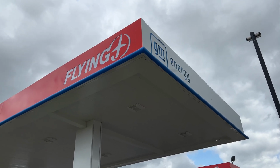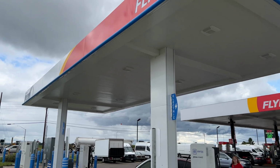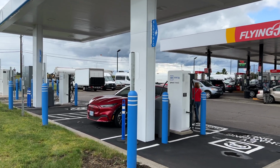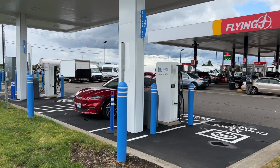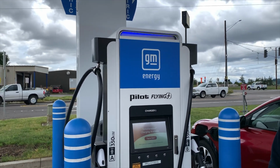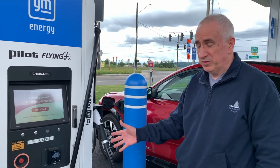Recently, Julie and I stopped at a Pilot Flying J station to test out their GM Energy charging site. This is a partnership with GM, Pilot Flying J, and EVgo to create nationwide stations for all EV owners, not just GM customers. Because of EVgo, we are able to just plug in and charge here. But to be accurate, this is not plug-and-charge through the Blue Oval Charge Network. We have a separate account with EVgo which offers their own version of plug-and-charge called Autocharge Plus. It does not work on all EVs, but we're happy to report it works just fine with our Mach-E. I think with EVgo, you should be able to try Autocharge, which is basically plug-and-charge. We'll see.